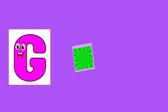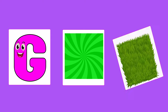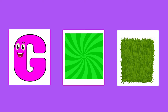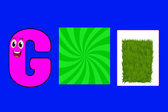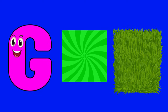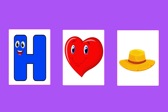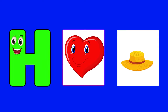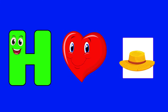G is for green. G, g, g, green. G is for grass. G, g, g, grass. H is for heart. Ha, ha, heart. H is for hat. Ha, ha, hat.